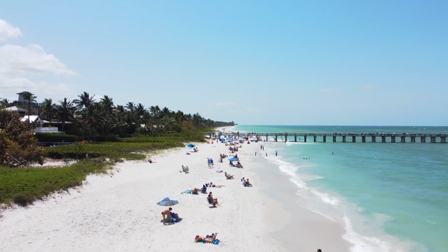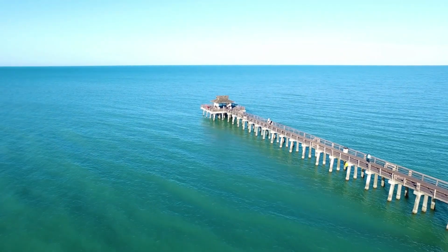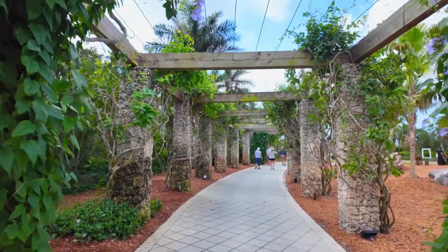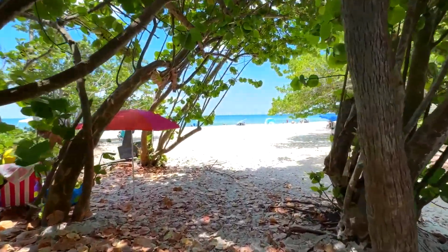Naples has a way of tricking people. On paper, it sounds like a beach trip. Then you get there and realize one of the best days can happen on a 2.25-mile boardwalk at Corkscrew Swamp Sanctuary. And another can take you through 170 acres at Naples Botanical Garden. That's why this trip works better when each day feels different.